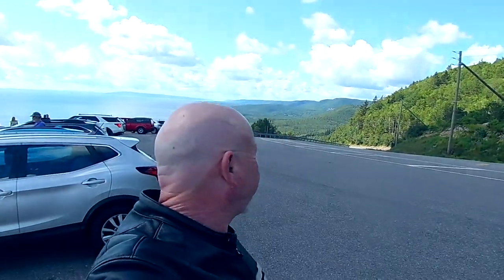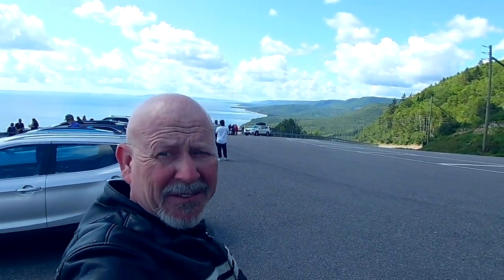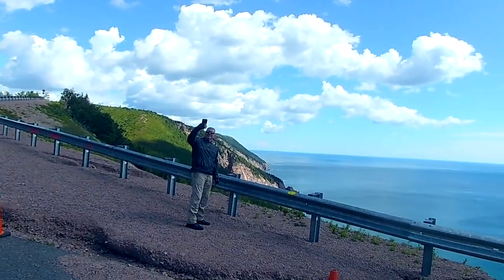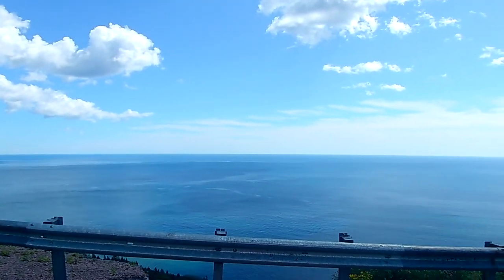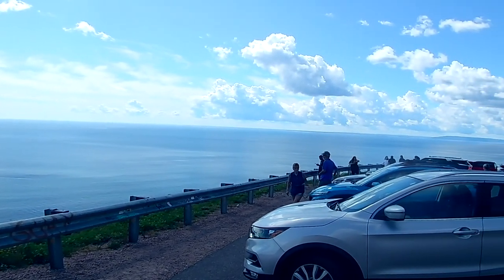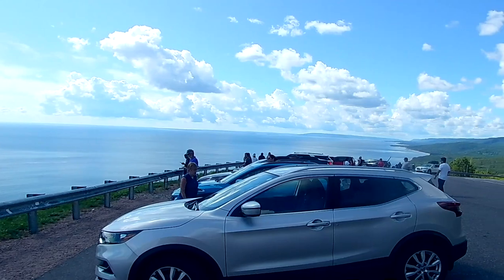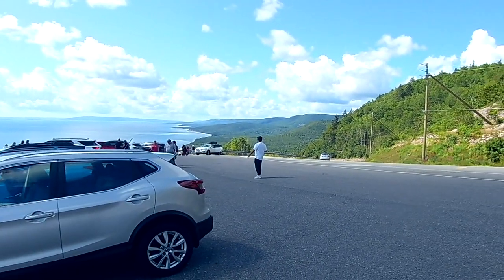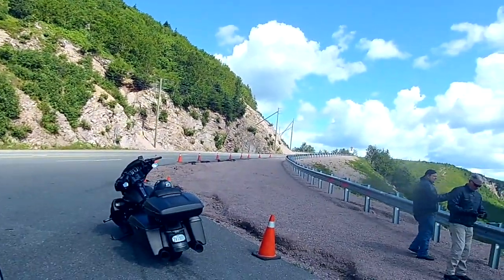On the Cabot Trail. Look at that back there. Freaking beautiful. And this is the scenery. Wow. I gotta tell you, man. We just came up that. We're heading that way.